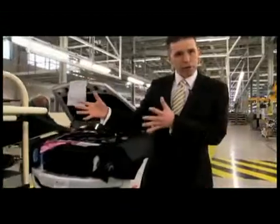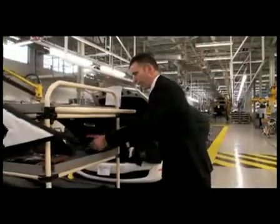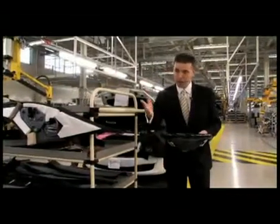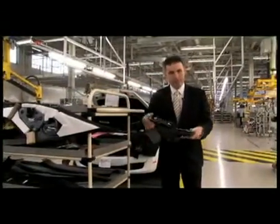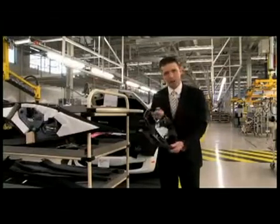You can see on the individual trolleys here the parts that now arrive on the track. We have, for example, the steering wheel, the manifest showing for this car. So this handcrafted wheel now we have available and will be fitted by our build associates.